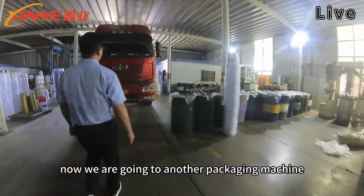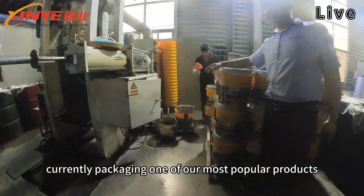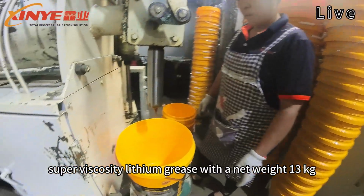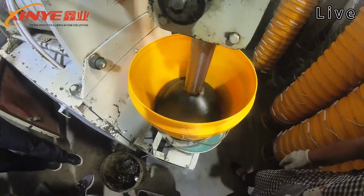Now we are going to another packaging machine, which is currently packaging one of our most popular products. Super viscosity lithium grease, with a net weight of 13 kilograms. The daily shipment quantity of this product is about 1,000 buckets.